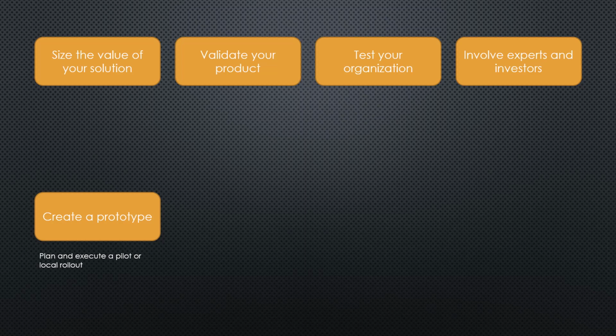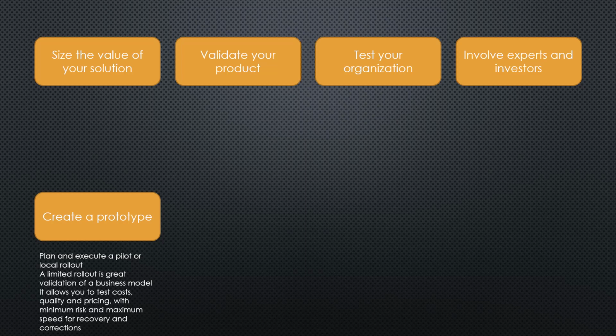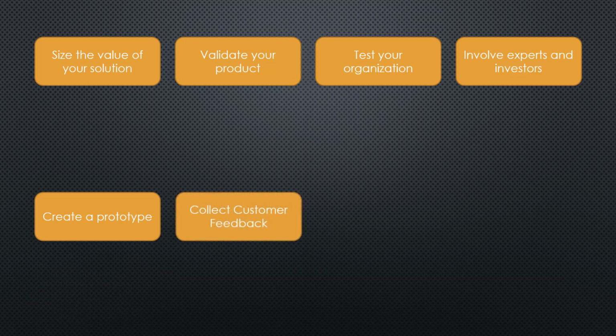Plan and execute a pilot or local rollout. A limited rollout is great validation for a business model. So have a product, make a small rollout, and make them test it. This allows you to test cost, quality, and price with minimal risk and maximum speed for recovery and corrections. In this phase, you can really do everything. You can take risk at low cost, you can make errors, but at least you collect feedback with no cost.